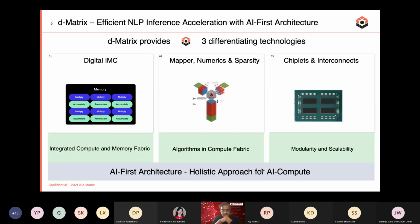So we looked at that, and we've been looking at 3 different technologies to accelerate inference at d-Matrix. They are basically trying to combine the multiply accumulates within the memory, various forms of in-memory compute technology, and also trying to combine the numerics and the sparsity, the block-based sparsity, and the mapping algorithms around the digital in-memory compute. So trying to harden these things inside the IMC.